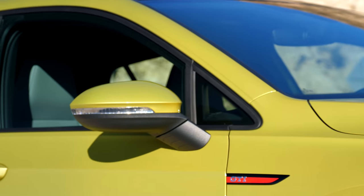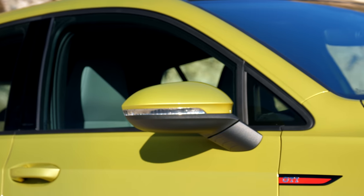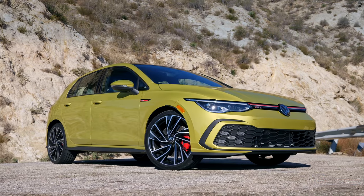Volkswagen's even painting these in cool colors. Weird. Palmello yellow. Mellow yellow. All right, good. Like it. Golf ball. It's not a golf ball anymore. It's really not. Now it's just a shape.